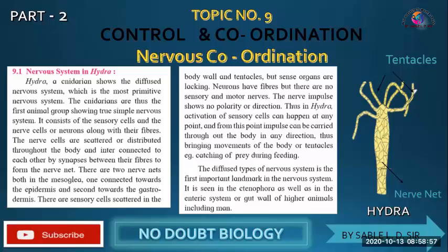The diffuse type of nervous system is the first important landmark in the nervous system. The hydra has the diffuse type of nervous system, meaning the sensory function gets diffused. It is seen in Ctenophora as well as in the enteric system or gut wall of higher animals, including humans. In humans there are also motor neurons, which carry signals to a number of organs. Organs may be connected with motor neurons, and they perform their function. But in hydra, there is a simple type of system. Each and every cell has a sense and it is transported through the whole body of the hydra.